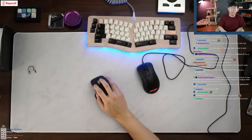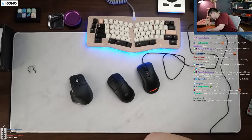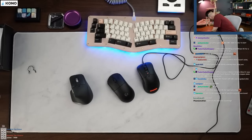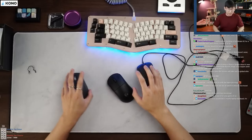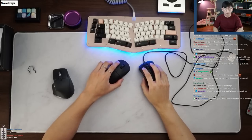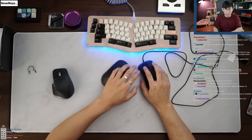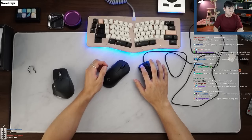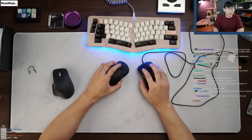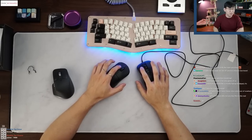Okay, let's do a sound test comparison. Okay, pause the music. All right, the mic is pointed down. This is the G Pro Wireless sound. This is the Realforce mouse. Honestly, it's not quieter. It's lower pitched maybe, but it's not quieter, I think.